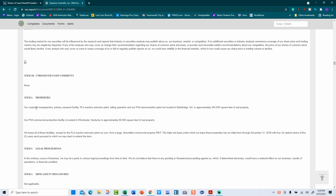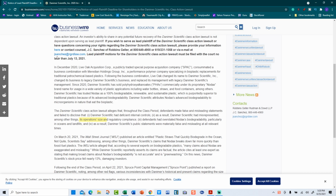But in their 10K here, they say that they have 200,000 square feet of real property. So that's the current 10K, and on their website, there's two different numbers. And I think that's basically what they're referring to in this lawsuit.